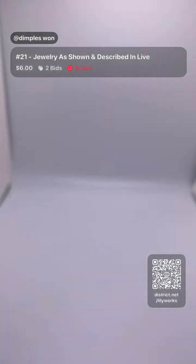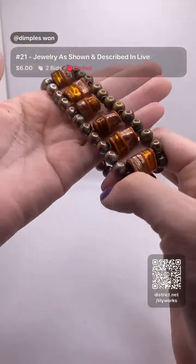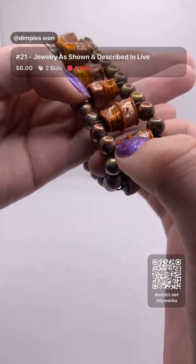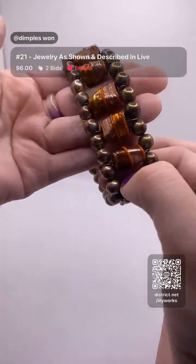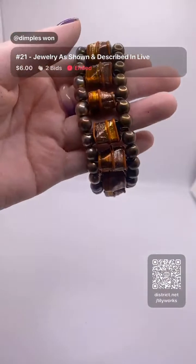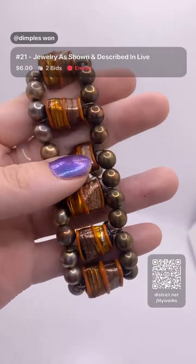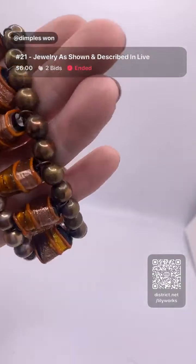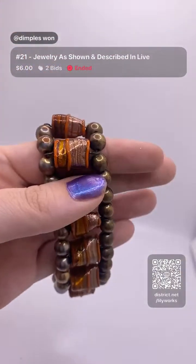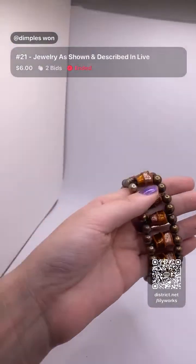So next up, this I don't think is going to be for wearing. The stretch on it is pretty worn out. But look at those beads. Those are spectacular. I feel like at some point this was something really good in its day. These are really cool. It's really heavy. There's some weight behind it. These are glass. So this guy would be a craft item.